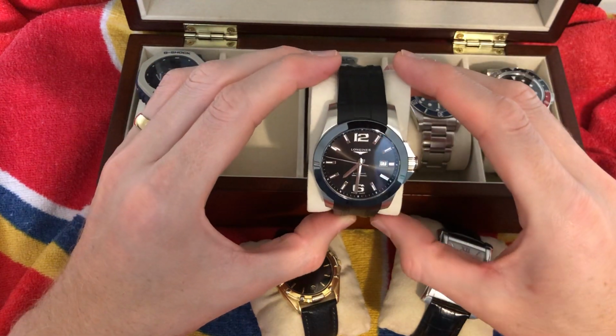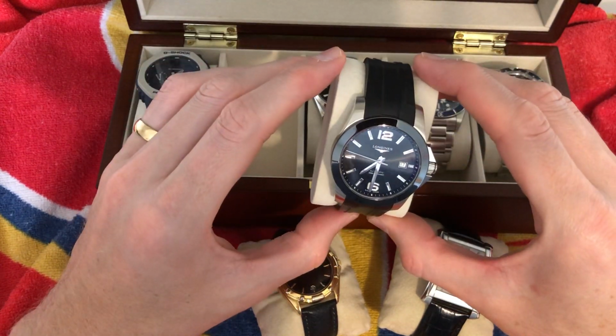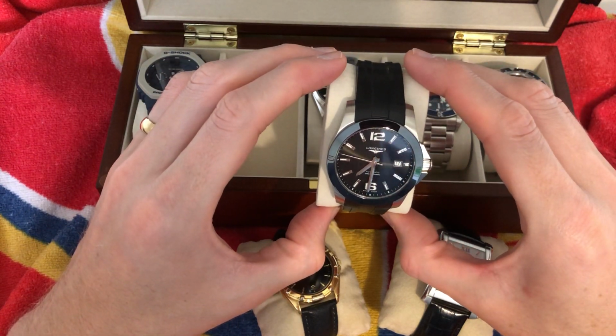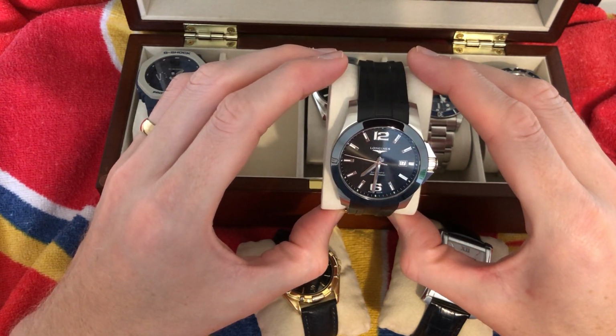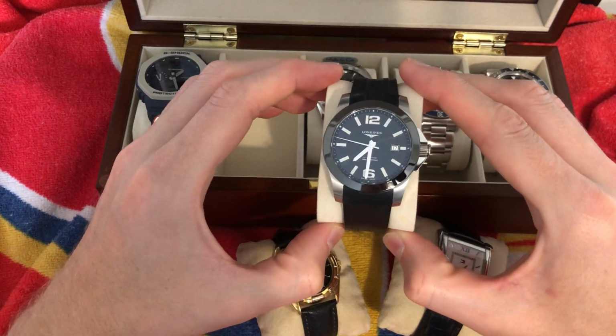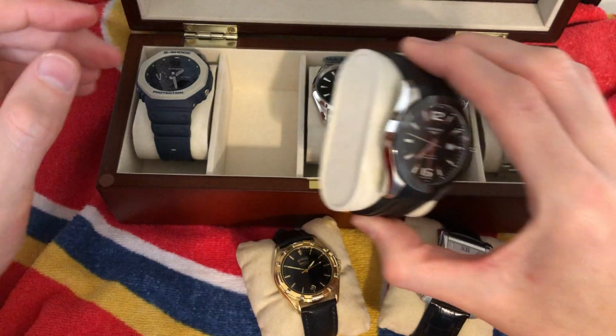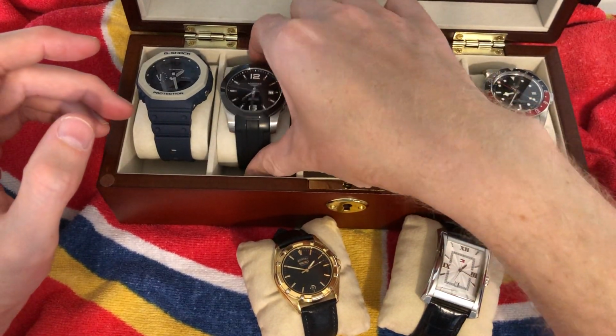There's no point in me selling it. It's probably worth about 500-600 quid if I was to try and sell it. I think I paid about 1,100 for it, but it's got a lot of memories. I've worn it to Florida an awful lot. There's a lot of pictures of my daughter and my wife with me wearing this watch while we're on those holidays, so there's no point in me ever selling that.